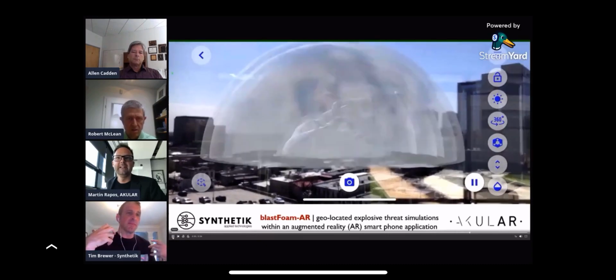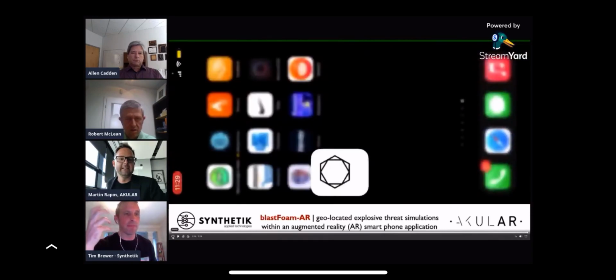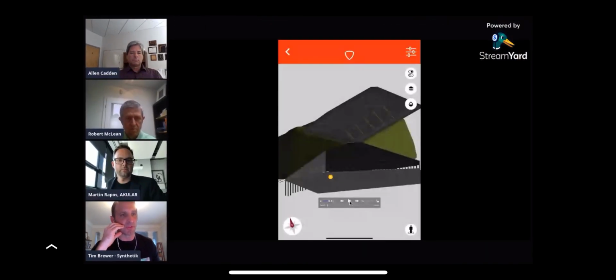Before, we would be able to visualize the effects of this perhaps on a map or some other format, but you can see the power of seeing that not only with the subject building, but in the context of the wider city. And certainly from a first responder perspective, not only the target building itself, but what might be the implications on the surrounding infrastructure in terms of executing a rescue are really important. So it's a great example.